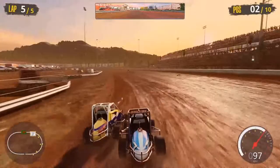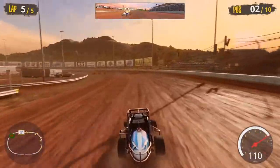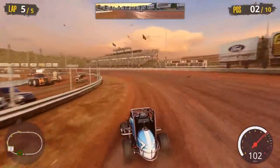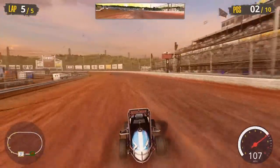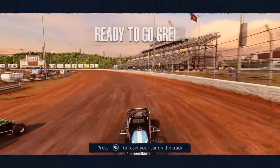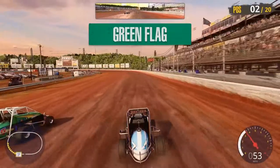Don't let him swoop low. Ooh, that hurt. But actually, that halted him enough. Just throw another block. And we got a front row starting spot for the A main. How about that? Front row starting spot here.